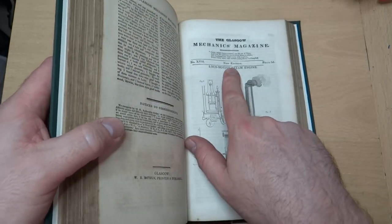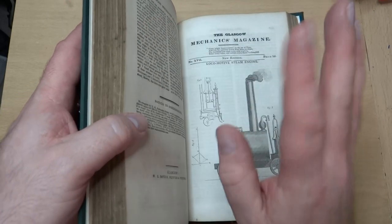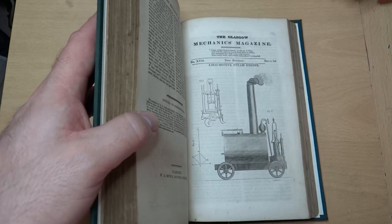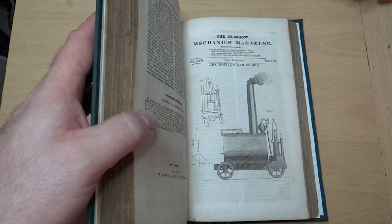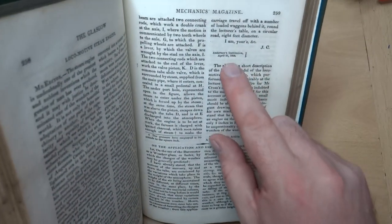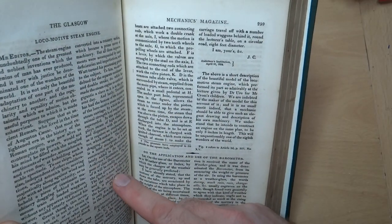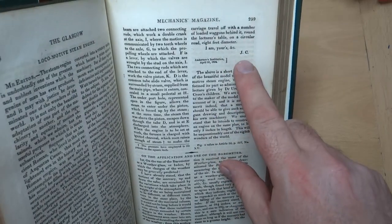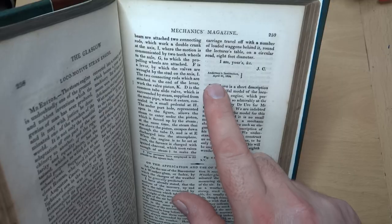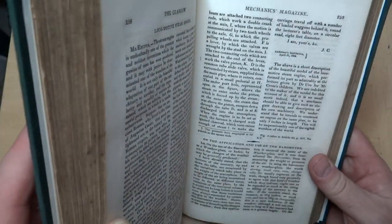Now, as I say, this isn't dated. The new edition, no date. If you look at a first edition, which is available on Google Books, you'll find it's dated to the 24th of April 1824. But specifically, the description of the locomotive written by the engineer who made it, which is signed JC, and we'll come back to who they are in a minute, says Anderson's Institution, April 21st, 1824. So that's the date.